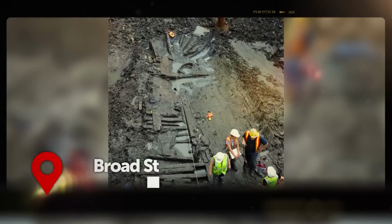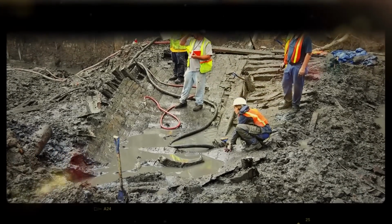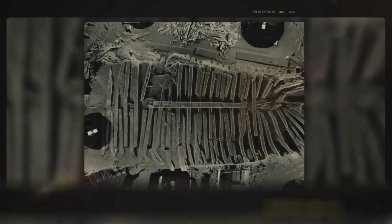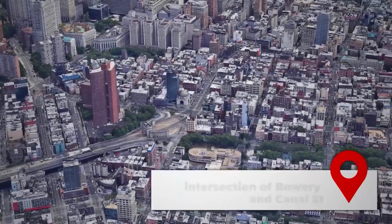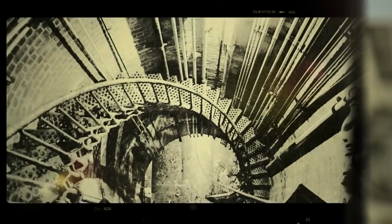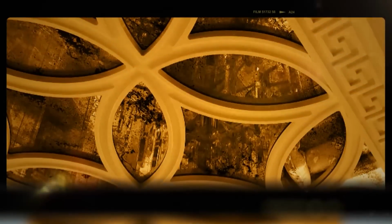The wreck is located right under Broad Street, where there was once shallow water. They believe the wreck dates back to the 1600s. It's 92 feet long and 25 feet wide. Oh, and that's not all. At the intersection of Bowery and Canal Street, engineers stumbled upon a room with its walls and ceiling covered in mirrors. And no one has managed to explain the existence of this bizarre place yet.